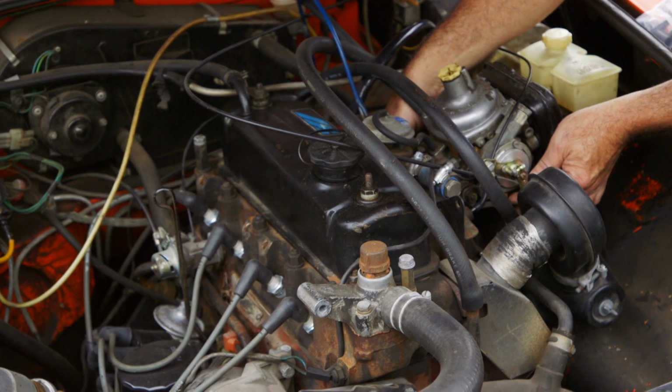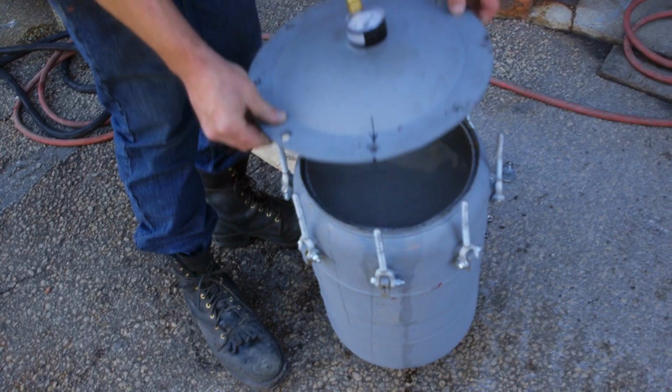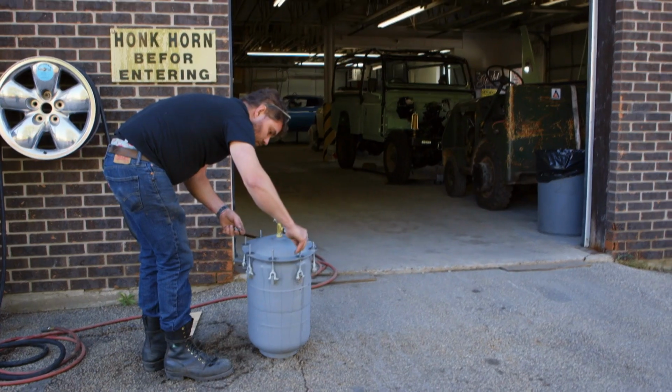Yeah, this thing still has a few issues. We could have some issues with the carburetor. If it doesn't blow up, it'll be perfect.